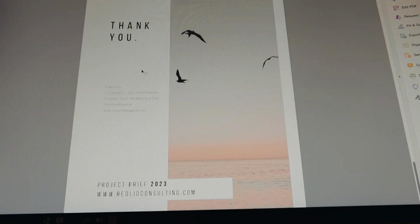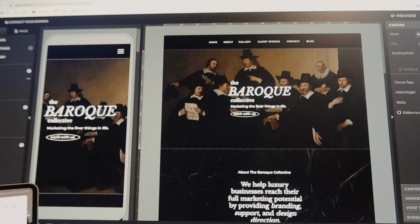And then that is the end. That's the end of my document. So I send this off to the client, see if they approve it, and then if they like it, we can get started on working out what the website itself is going to look like. So guys, I'm just doing some web template work.